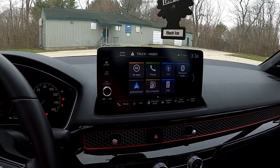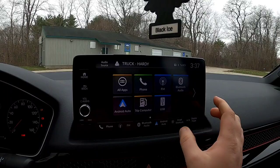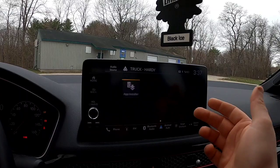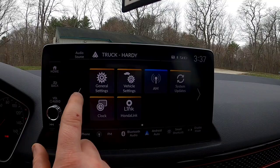Over here, you've got your infotainment system. This is the home screen. You got your all apps, phone, FM, Bluetooth, Android Auto, trip computer, USB, vehicle settings, general settings, clocks, Honda Link, AM, system updates, app installer. Don't know how well this is gonna show up on the GoPro, but.